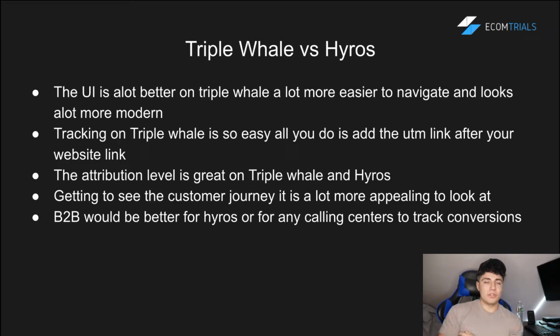So, Triple Whale versus Hyros. Hyros is another big tracking software which I've also used. I'm not here to bash Hyros, but I've had my fair chance of trying them as well. They're great for B2B businesses. They're great for calling centers, I guess. But the whole software is a little bit more complex to understand. It does the same job at the end of the day, but the actual design of it does not compare with Triple Whale, I don't think.